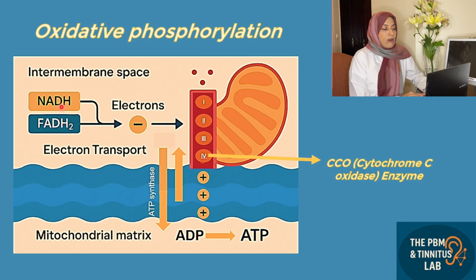So these two molecules are electron donors, and their high energy electrons enter the electron transport chain in the mitochondria and pass through the four protein complexes, from protein 1 to protein 4. It's very important to note that the fourth protein is the cytochrome C oxidase enzyme, which is a very important enzyme and is the molecule that detects the photobiomodulation light. So the fourth protein complex is CCO. And the electrons pass through these four protein complexes, losing their energy.